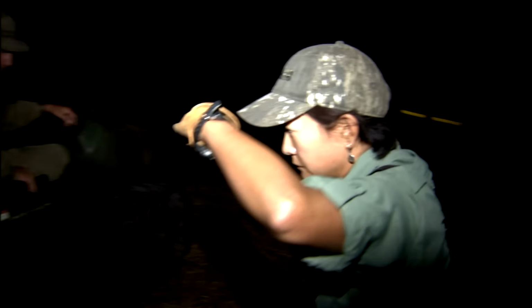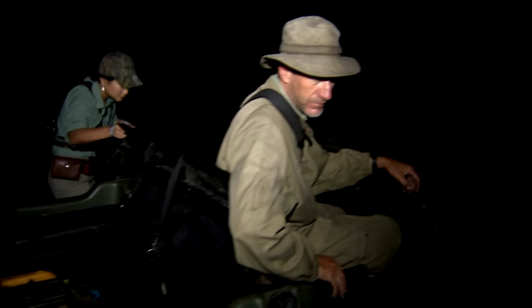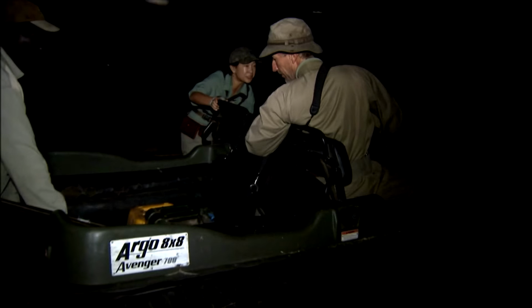To try to beat the heat and beat the buffalo, we actually started out from fly camp at 4 o'clock in the morning. Two Argos, and we're going to go into this swamp area and try to locate those buffalo herds that we know are there.